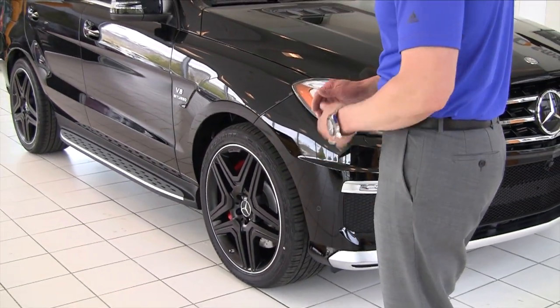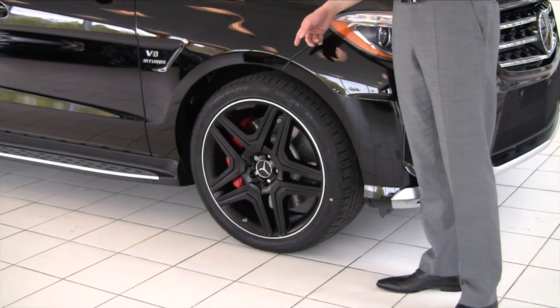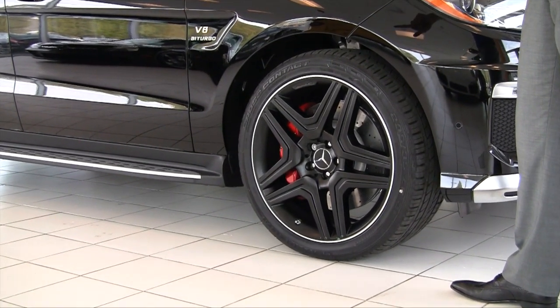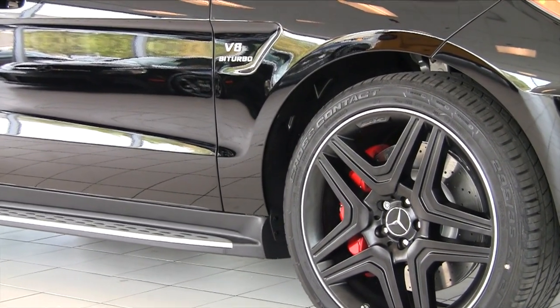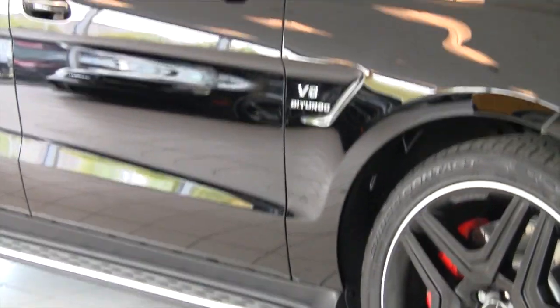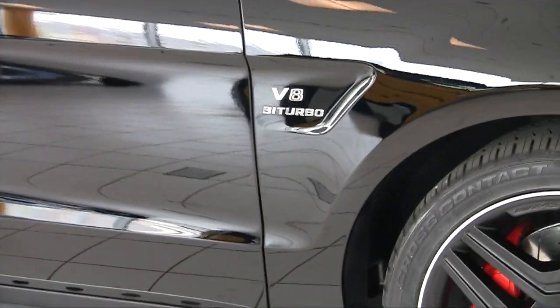This particular one, with the performance package, does come with a 21-inch wheel instead of the standard 20. This one's done in fit in black. You'll also notice the red painted 6-piston calipers, which really stand out beautifully on the black. A couple of nomenclatures on the side: we've got the V8 bi-turbo, just indicating what's going on with the car.